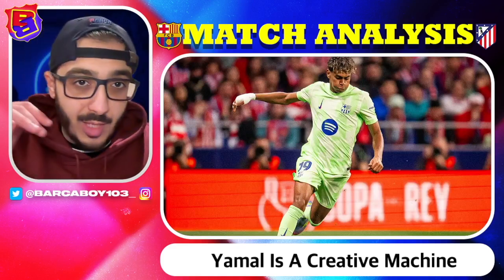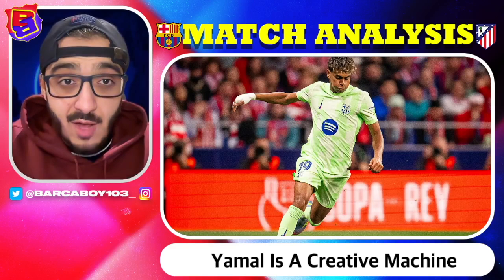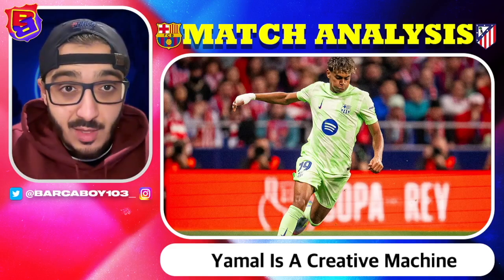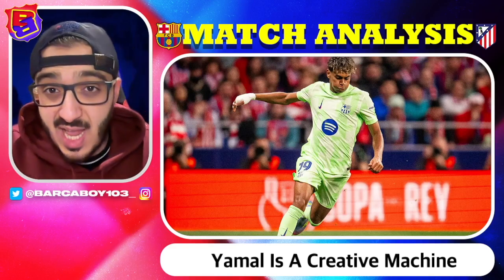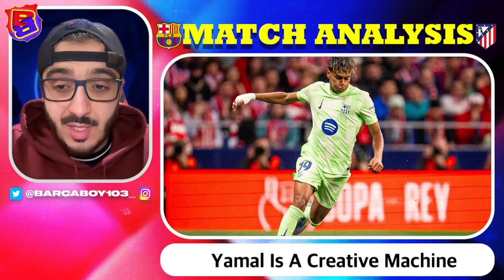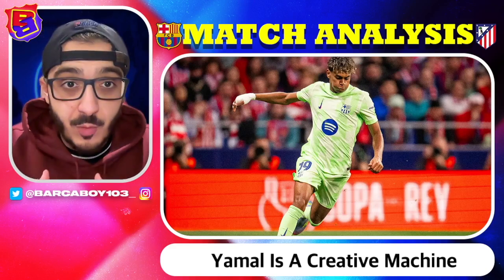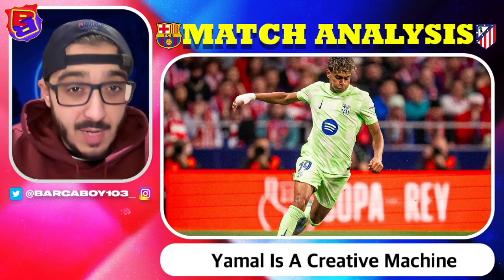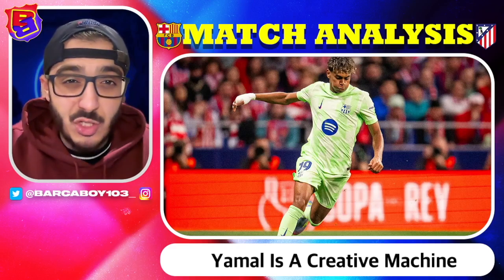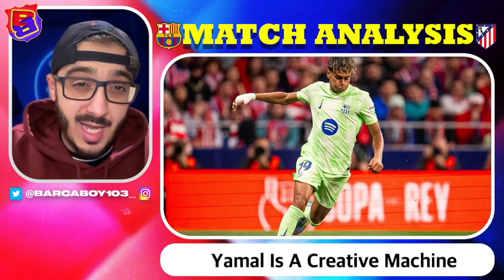The creative outlook of Lamine Yamal is disgustingly scary. And this is why there's a lot of debate coming up about him being moved centrally in the future, playing as a false 9, as a 10. I don't really think as a striker, but people see that his creativity is wasted on the right hand side, and could be more useful in the middle. I think we can maybe see that in the future, but his pace and his dribbling is so needed down the right hand side. And again, he's just performing at an absolute elite level.